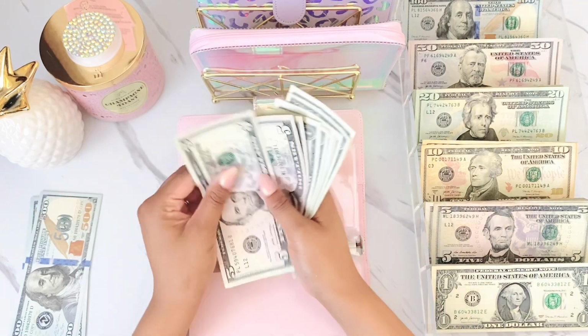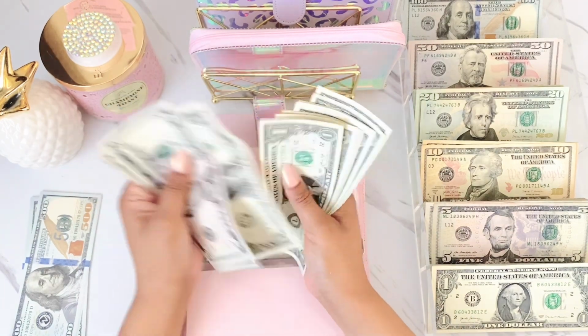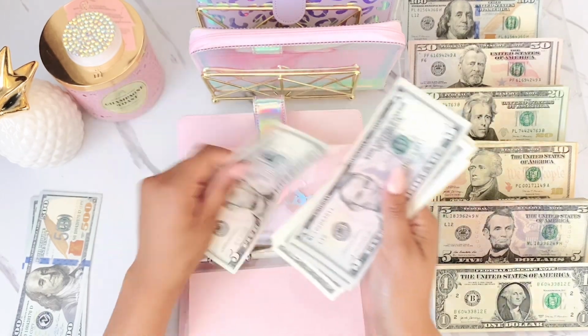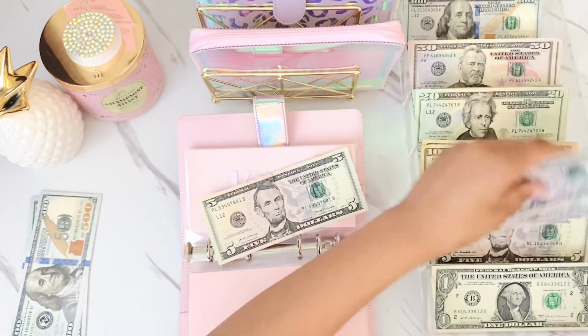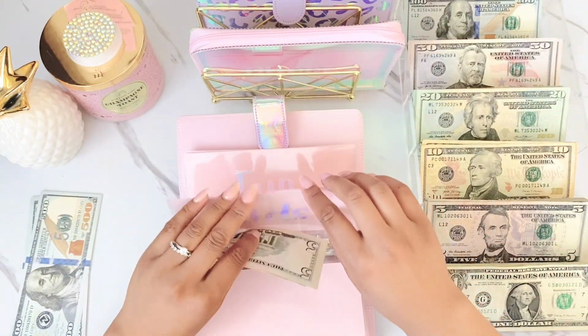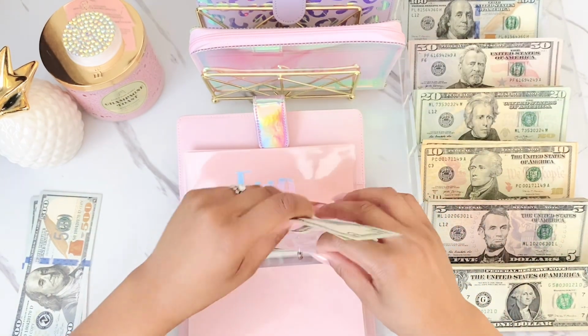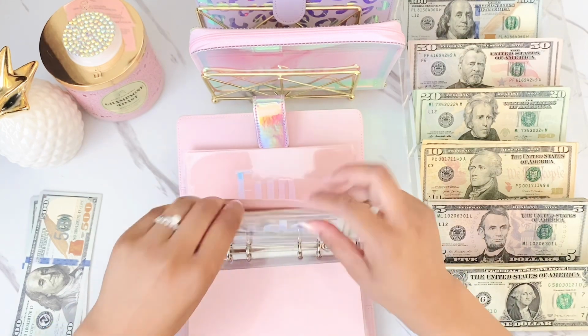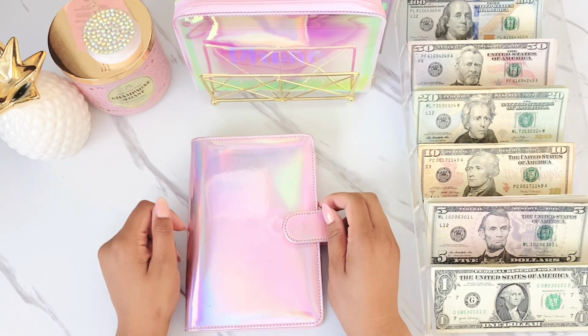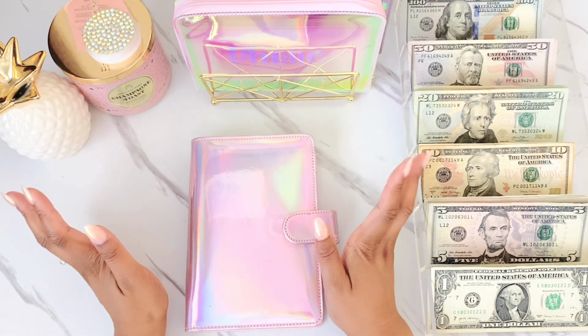Okay, so kids has 10, 15, 16, 17, 18, 19, 20, 1, 2, 3, 4, 5. So keep 5 and then take 20. Okay, so that is all for my bill condensing for all of my binders.